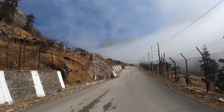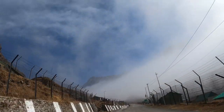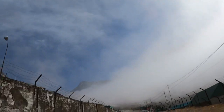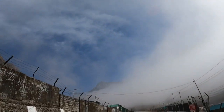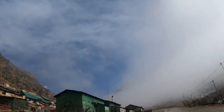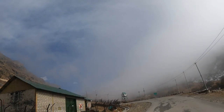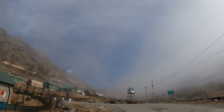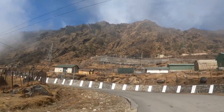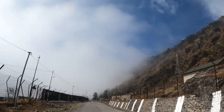Oh guys, the weather is very different over here. I am going to reach Tsangmo Lake. I think it is 1 kilometer or 1.5 kilometers from here, and you can see the Tsangmo Lake ropeway, and above the Tsangmo Lake there's a blue sky. So that's why I never trust whatever the weather is in Gangtok or on the way. Tsangmo Lake is at high altitude, and the weather is very different over here.